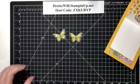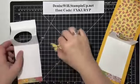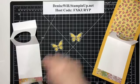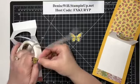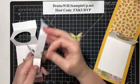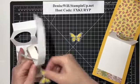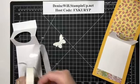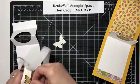Okay, we're gonna put that away. Now, okay, we have our two butterflies. I'm gonna use glue dots on this, and on one butterfly, I'm gonna put a glue dot in the center, and then one on the top of the wings, okay? And you'll see method to my madness here in just a minute. The other one, I'm gonna put it in the center of the body and at the bottom of the wings.